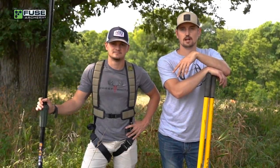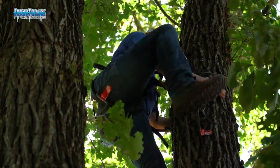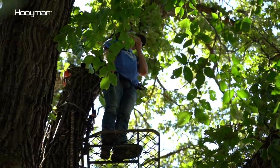But we're back out here. Haven't talked about this farm since we introduced it a couple of weeks ago, but Zach and I have been out here a couple of different times. We got some stands hung up, and specifically the one that's right over my right shoulder. This is the one that we're probably the most excited about.